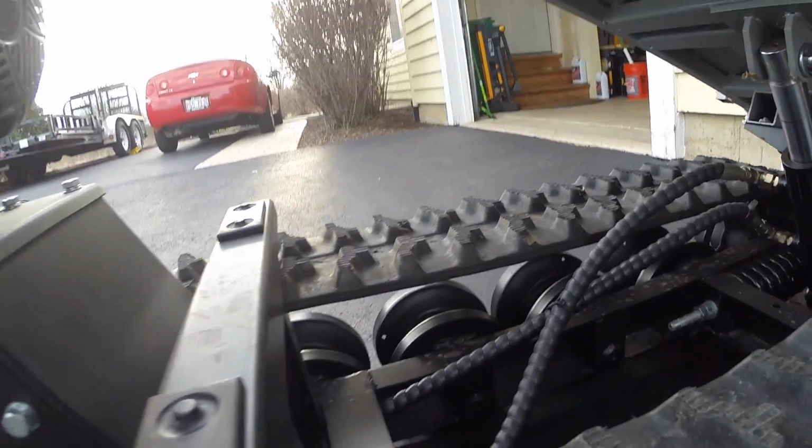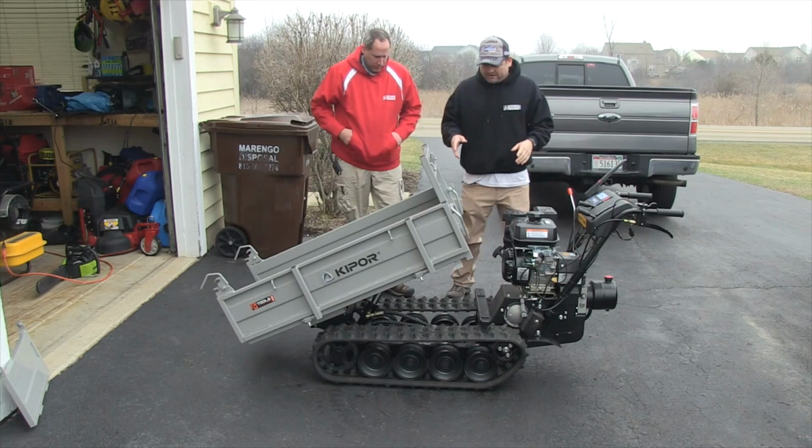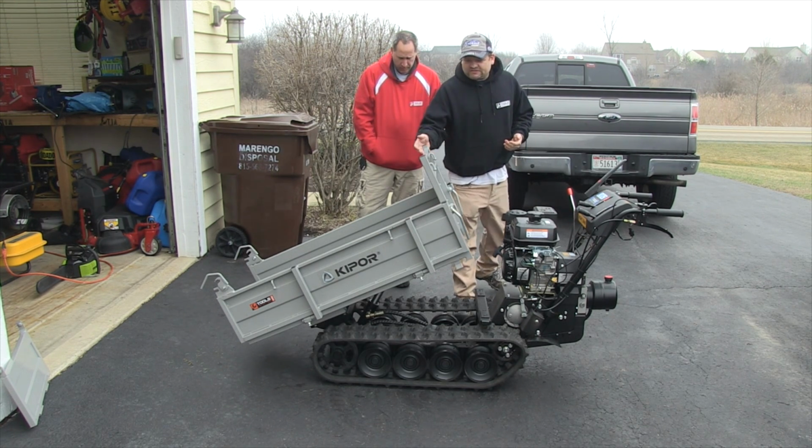duty. These tracks are heavy duty, you know? These wheels are heavy duty. If you look at the high-end Honda ones, it looks identical underneath. Interesting. Yeah, good welds, good stuff.